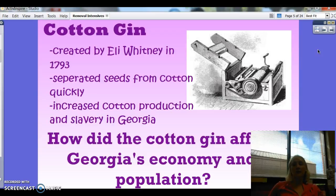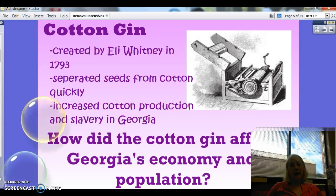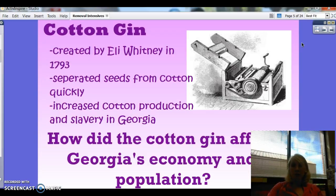And basically what this did is it sped up the process of getting the seeds out of the cotton, which meant that you could pick more, you could go through and sort through more, get the seeds out. It took your normal slave from collecting anywhere from 5 to 10 pounds of cotton a day to now they could get anywhere up towards 50 pounds, which meant that lots of people wanted to get in on the action. They wanted to plant their own cotton. They wanted to plant more acreage of cotton because they could get more from it now.